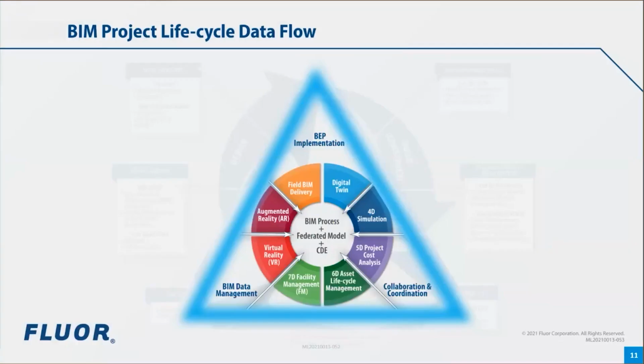The three key elements, the corners of the triangle briefly mentioned earlier, consist of a clear and concise BIM execution plan, or BEP, to be delivered to all project participants and managed throughout the project, as it will be all-inclusive and intended to be a living document in the project to be updated over time. Yarek will walk through this in detail later in the presentation.